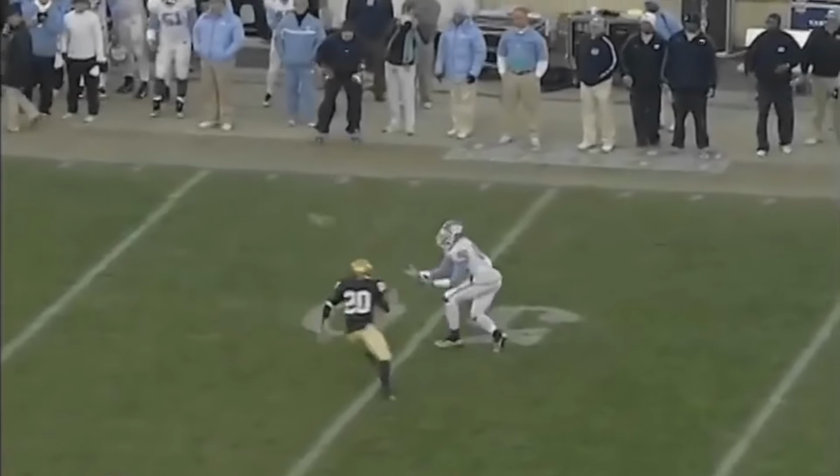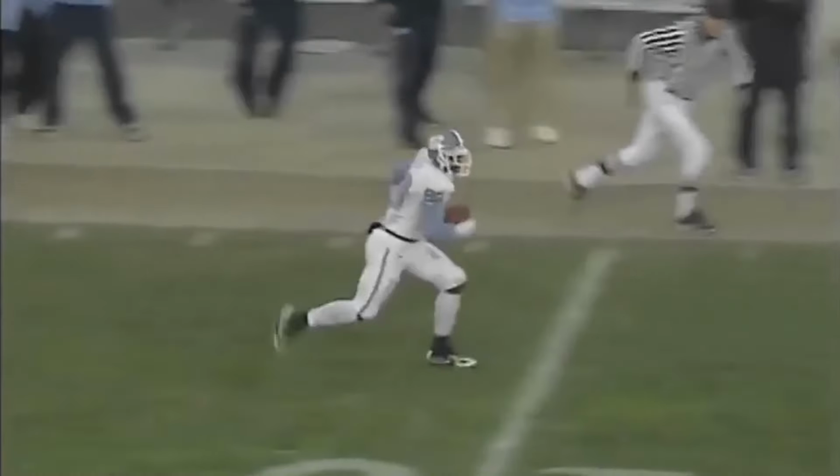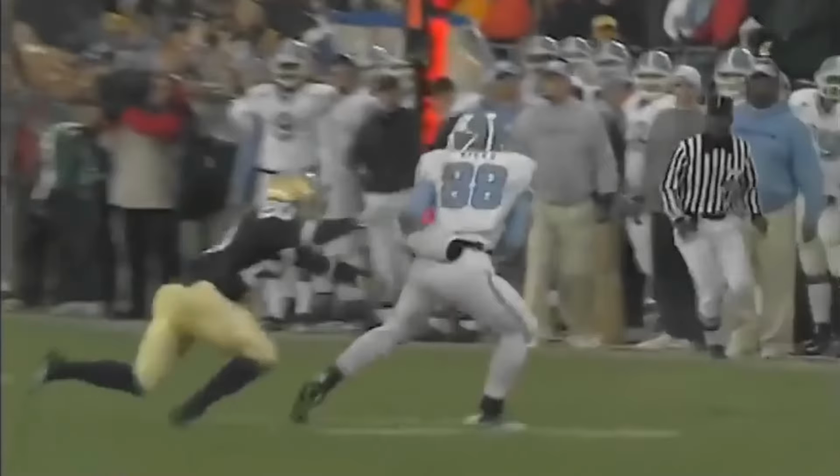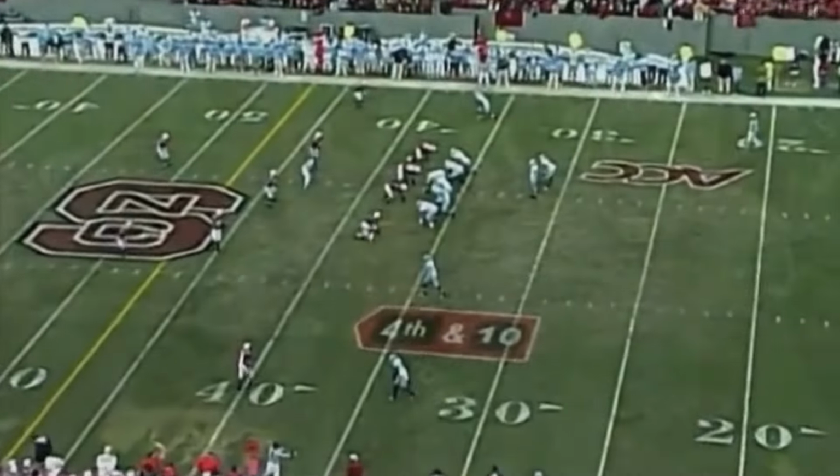Hey, Joe Daly has been sensational. How about Joe Daly? 10 of 14, 193 yards, and 3 touchdowns. 2 of those to this guy. He runs right over Terrell Lambert. Gets back up, and because Joe Daly was able to move around in the pocket, bought himself a little bit more time, and then he outraces Tommy Zbikowski.